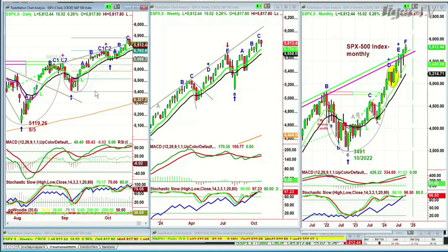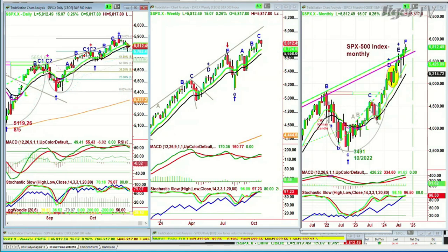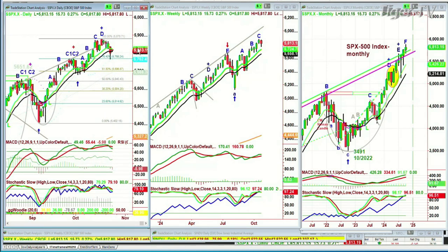Instead, I treated this as a new buy signal to A, B, and then lo and behold, we had exactly the same thing, C1, C2, right here. And I counted it as a peak. That was on the 30th of September, fractionally under it. And then what happened is we started a brand new buy signal to buy mode and went to a peak D. So what is a peak C1, C2? It's where instead of going fractionally higher to D, it just fails underneath it and then pulls back sharply.